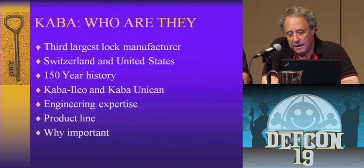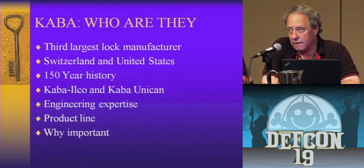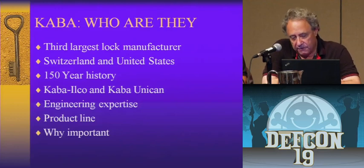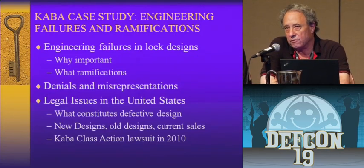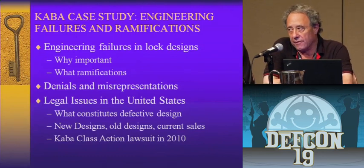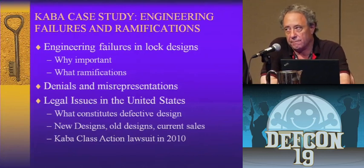So Kaba, who are they? They're the 3rd largest lock manufacturer in the world, and they have a very large presence in the United States as well as in Europe. As I said, they're based out of Zurich, Switzerland. They do have engineering expertise. Why is this important? As we'll talk about, there was a very major class action lawsuit that was filed November of 2010 against this company by a group of lawyers around the United States in regard to their Simplex 1000 mechanical push-button lock, which we'll talk about in a little while.